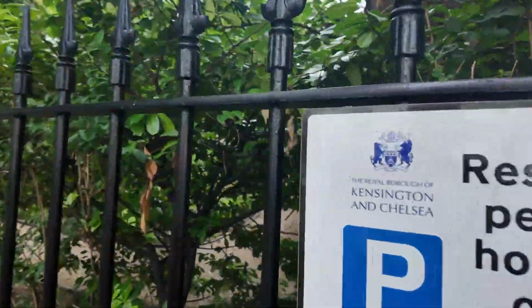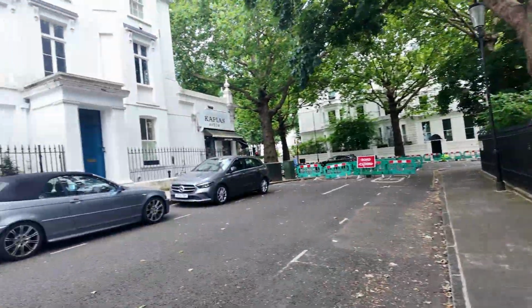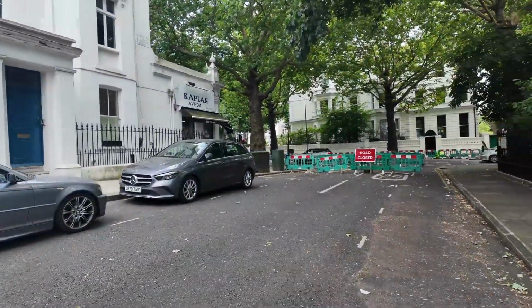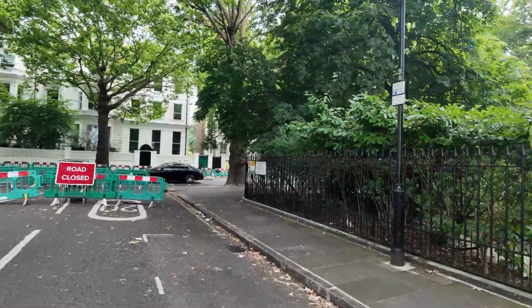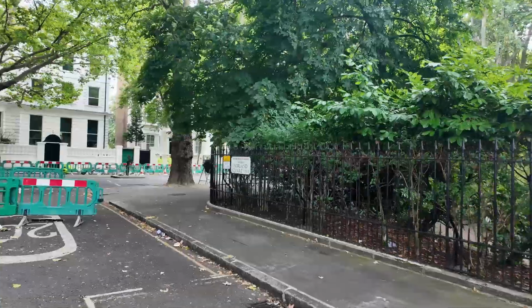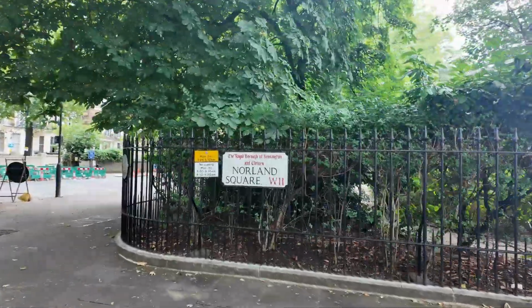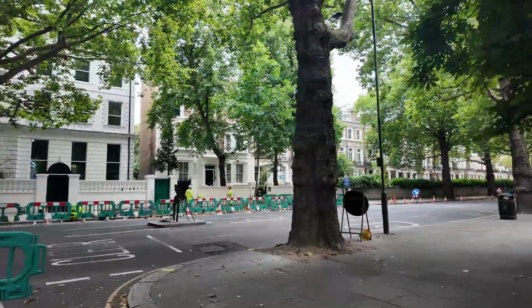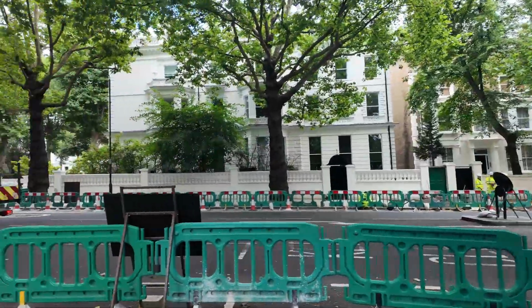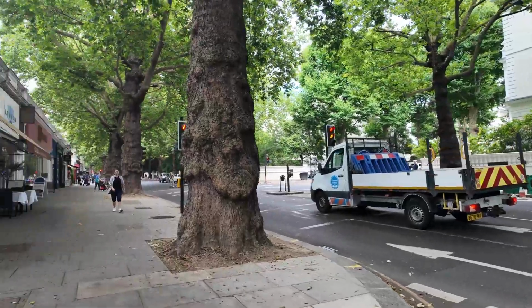And we are in the Royal Borough of Kensington and Chelsea. Kensington and Chelsea, I think, is one of the largest boroughs in London. And I've started the tour on Norland Square. The postcode for Holland Park is W11. And this is Holland Park Road. So this is the main road that connects you from Shepherd's Bush to Notting Hill Gate.